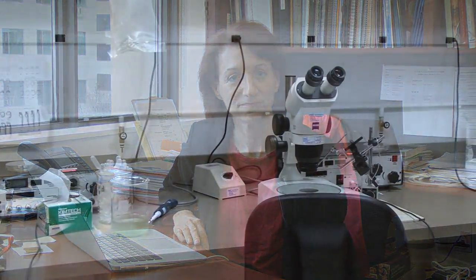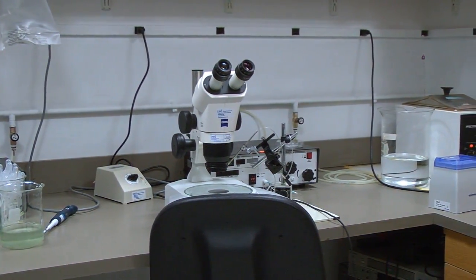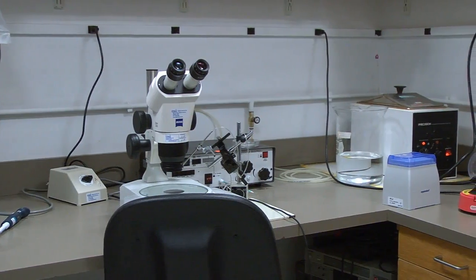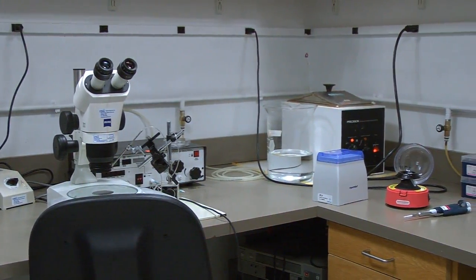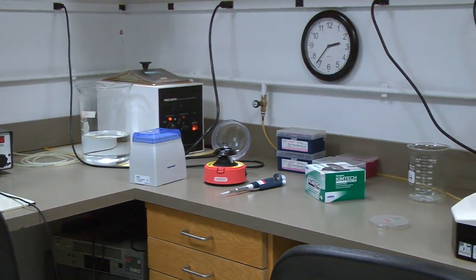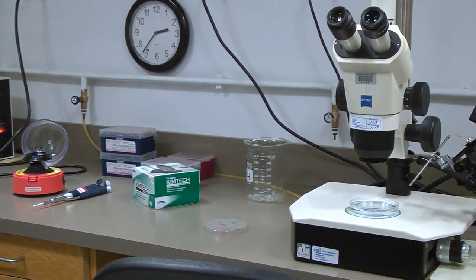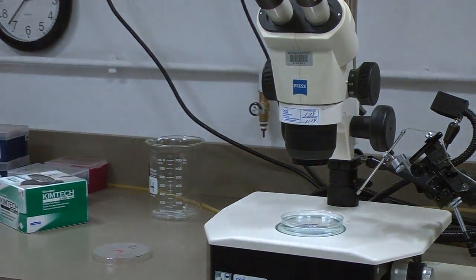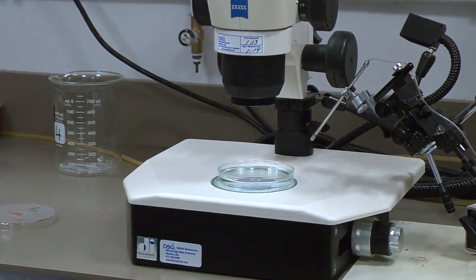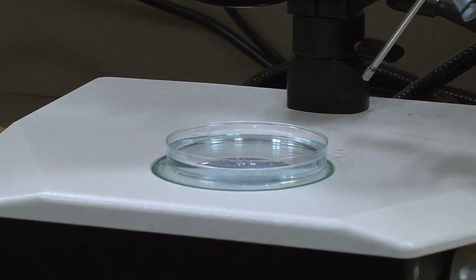And I'm happy now to take you into the lab and show you some of the things that we actually work with. This is our microinjection room. This is where we take our little tiny zebrafish embryos that are about 0.2 millimeters in diameter, and we inject the very early embryos with various substances. In most cases, we're trying to knock down gene function. Sometimes we increase gene function.